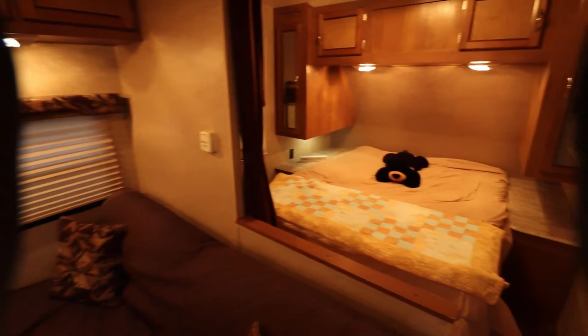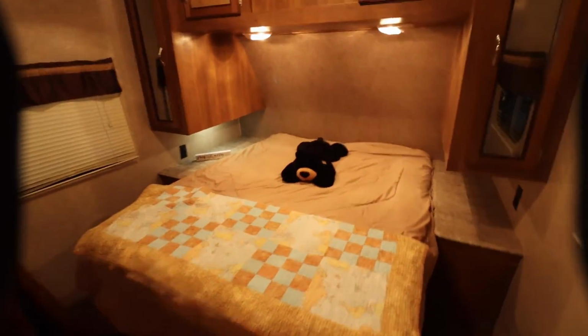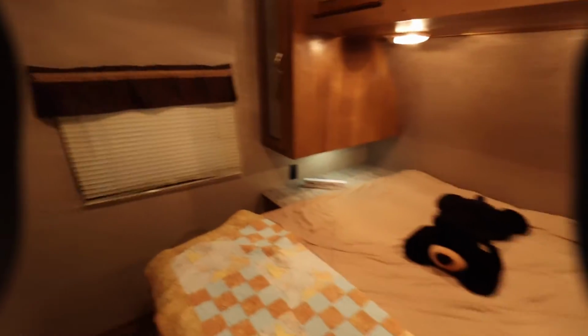Well, I guess let's start with the bedroom. Okay, so compare the two. If you walk into the Catalina, it was a half wall with a curtain. It had deep closets, cabinets above, 2 windows, and a queen size bed.